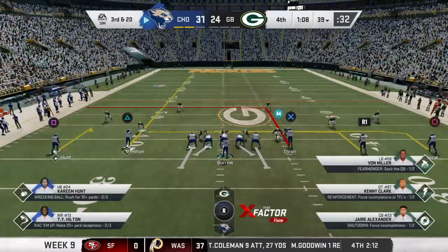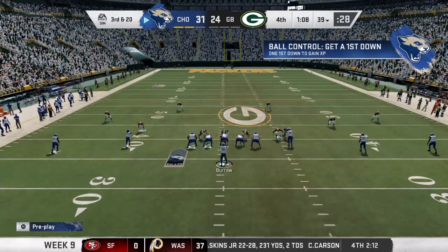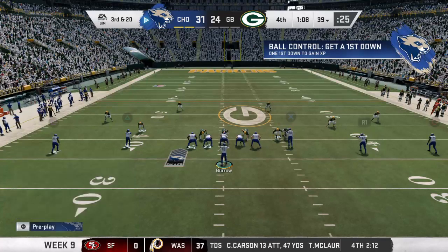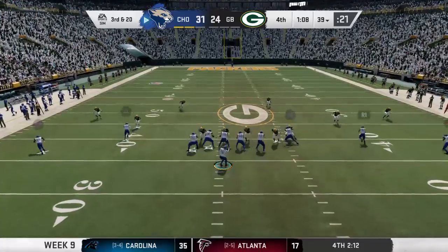Ready? Hey, team 6. Team 6. Check 91. 91 is the mic. Mike 91. Watch the curl. Watch the curl. 91 is the mic. Look at it.